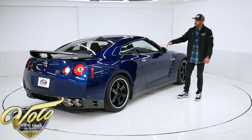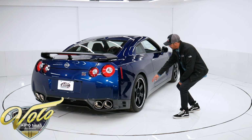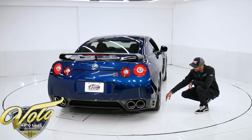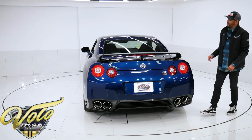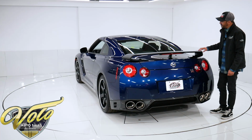Part of the Black Edition, you'll get the 20-inch forged RAYS wheels. They're finished in a very nice metallic dark gunmetal gray with a polished lip. They are 20 inches in the front and the rear. They're wrapped in a Dunlop run flat performance tire.